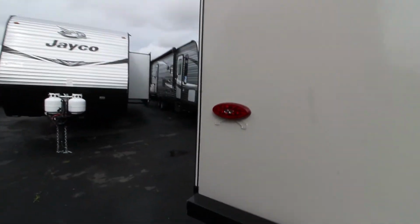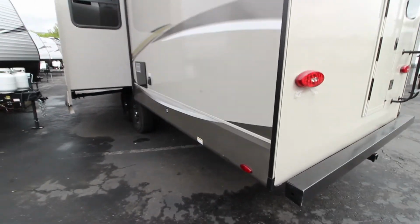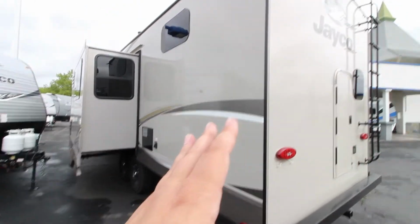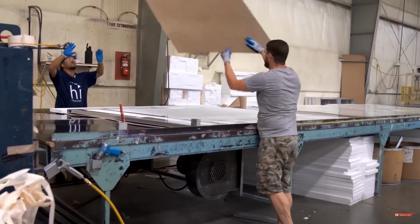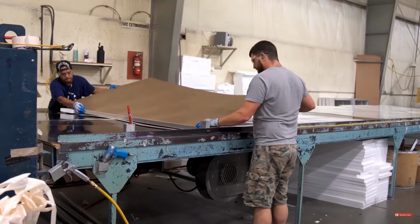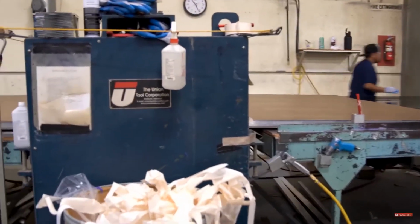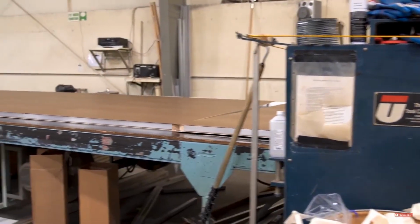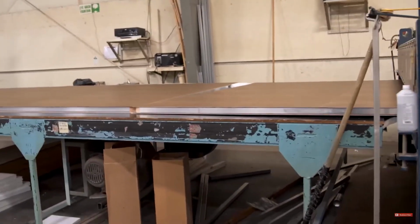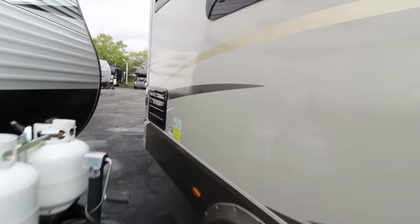Guys, even the fiberglass on the Jayco is a big difference between the other manufacturers. Most manufacturers are going to take the fiberglass layers, slap them together with a little bit of glue, and then the guys push them down a roller, and they basically go into a machine that's like a pasta maker. It has a metal spinning rod that smashes them together real quick and spits them out the other side in about 2 seconds. That's what's called a pinch roll wall. Now that's all right, that's the industry standard way to do it, but it's definitely not as good as Jayco.